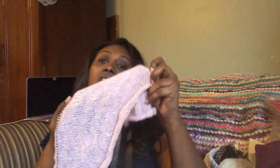And the pattern I'm using, I don't have the pattern printed out here, but I'm sure all of you know about it. It's called the Elton by Joji Locatelli. And here is my knitting so far on it. So you can see it's got these subtle stripes.